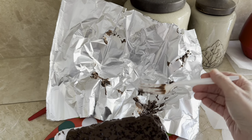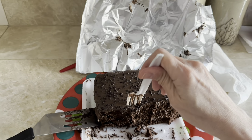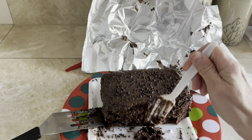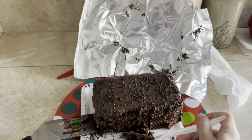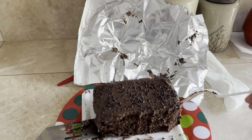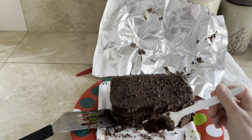Anyway, it's amazing, you guys. If you haven't ever tried one and you like chocolate cake, oh my goodness, please go get one. They're like $5. At Walmart, they're even cheaper. I think at Walmart, they're $4. I'm not sure. Okay, this is my last bite.